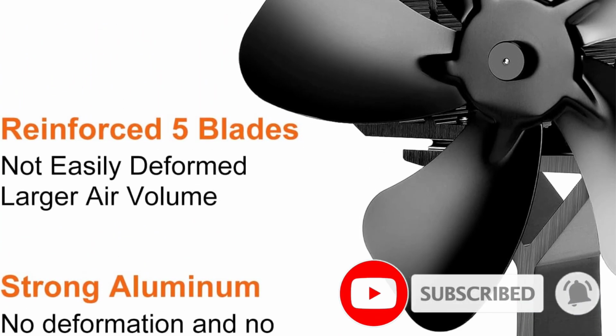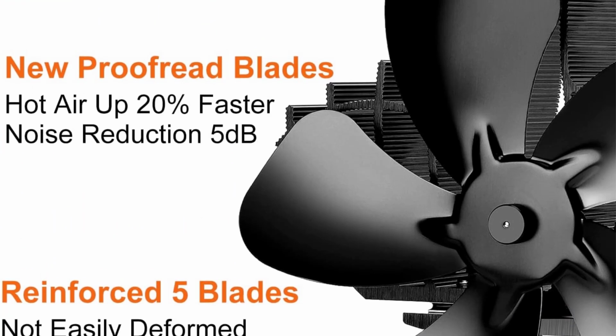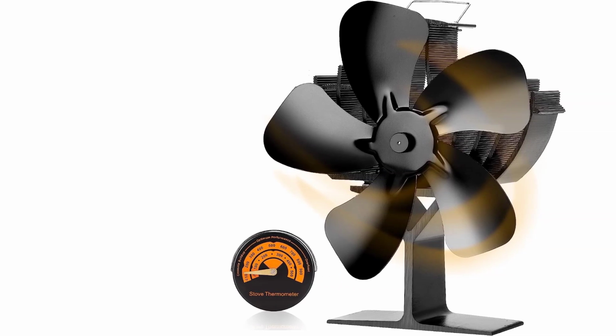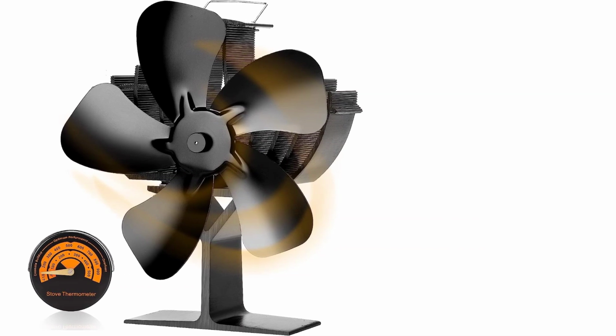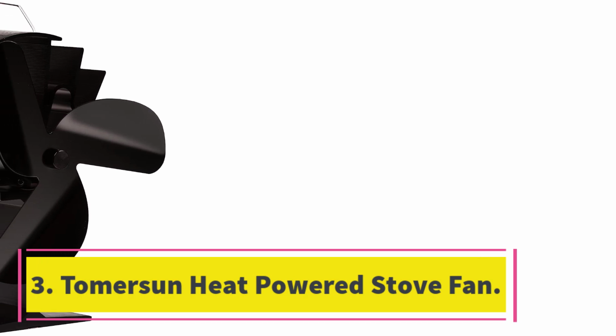The bimetallic strip present under the base will automatically bend when the temperature is high in order to protect it from overheating. Some of its features include real-time temperature monitoring and self-regulation based on temperature. It doesn't produce any sound during operation. Number 3. Tomersun Heat-Powered Stove Fan.